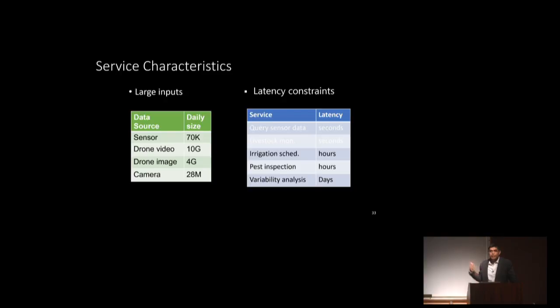Well, you don't really need to ship all the data because different services have different latency constraints. For example, if all you wanted to do was query the sensor data, you want to know what's the temperature in the barn right now, what's the soil temperature right now, you want that information right away. The second one is livestock monitoring. For a farmer, if they wanted to see how their livestock is doing, again, they want that information in near real time.